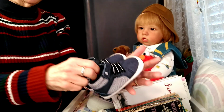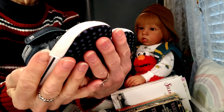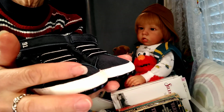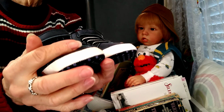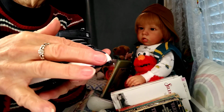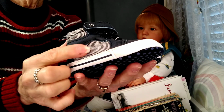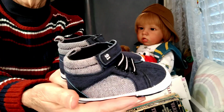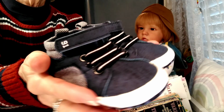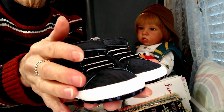And then next we have another little pair of shoes that are, I would say, cobalt blue, or no, I'm sorry, a navy blue. So it's got a navy blue faux leather in the front here, and then this has faux leather here, but then this is cloth. I just really like the color of these. These are also elastic.